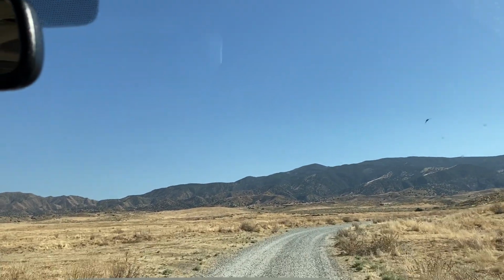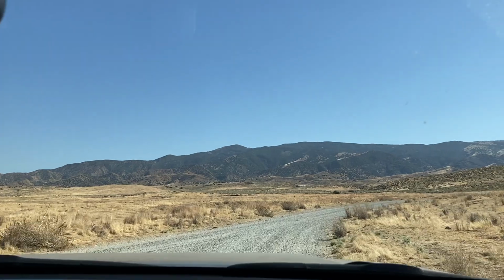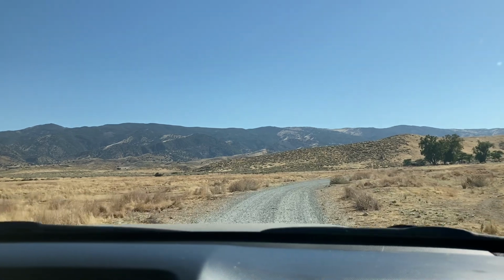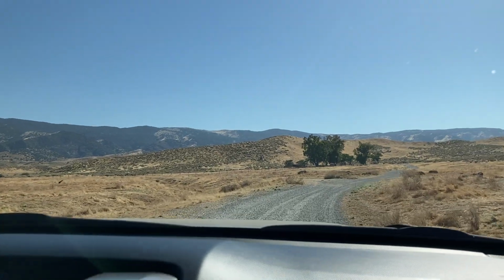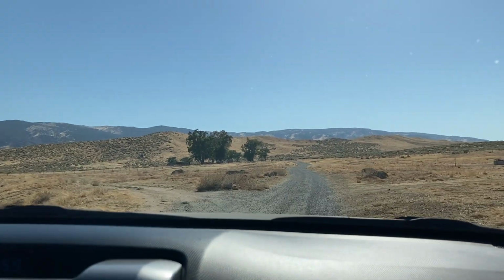Oh, man. Like I said, these side roads are way better than the main road. The main road was jiggling my jaw, my brain. I don't see anybody. So much better shade. We made a good decision, I think. Big trees. Yep. I'm excited. Right there.